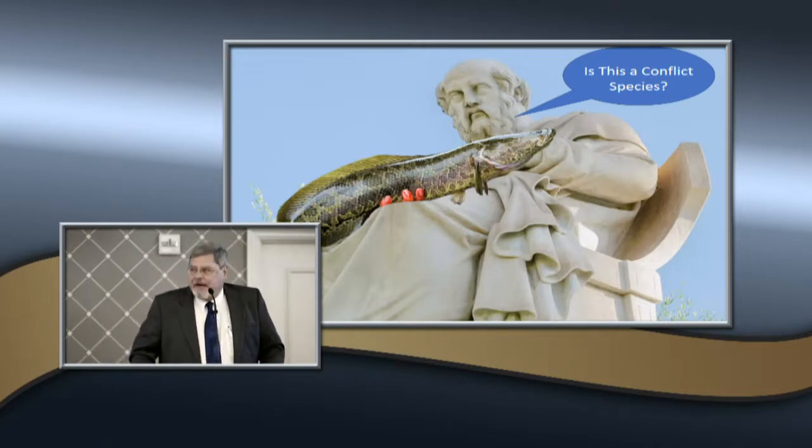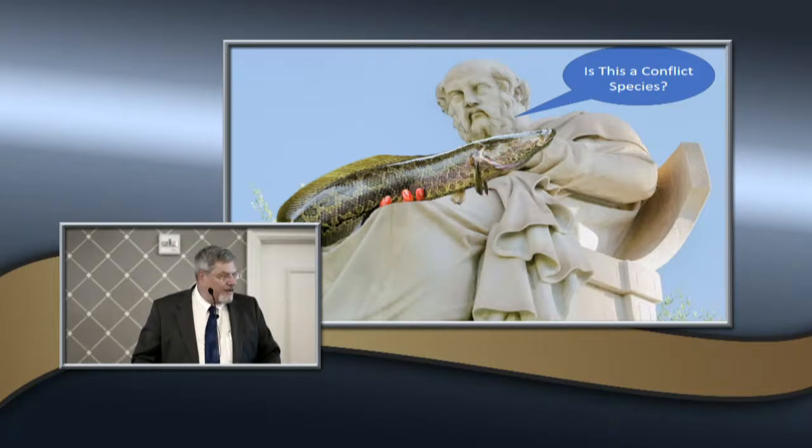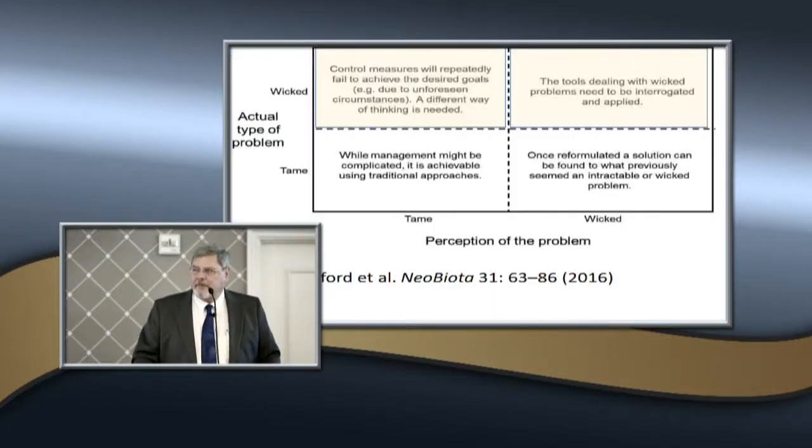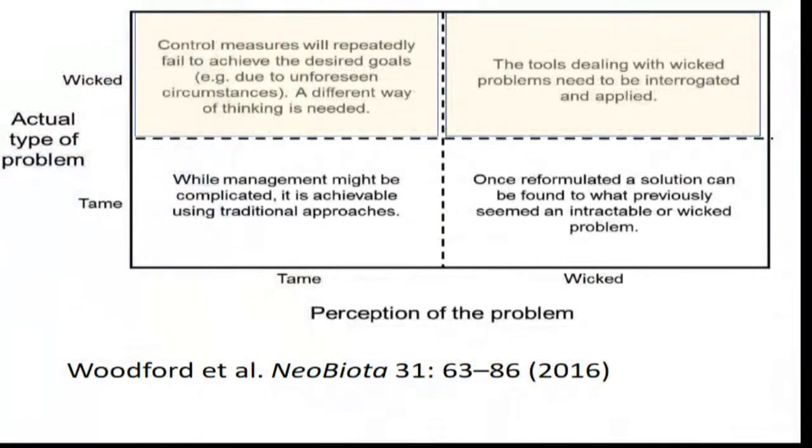Yeah, is it a conflict species? Yeah, unfortunately it is. It doesn't sound like it is in Hawaii or Japan, but it is here, and that's the way we define problems. We think about the actual type of problem and then the perception of the problem. And if people think that it's a tame problem, easy to fix, but it's actually a wicked problem, then anything we do is going to fail. A different way of thinking is going to be needed. And so we have to approach this saying, it's a wicked problem. I don't care where you're coming from. Let's approach it as a wicked problem.